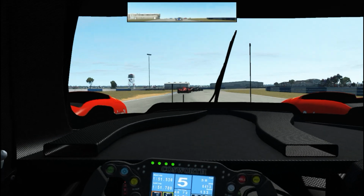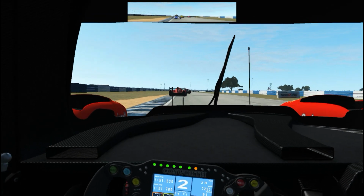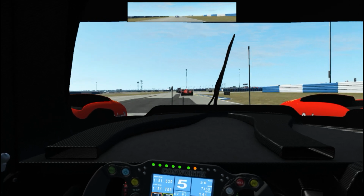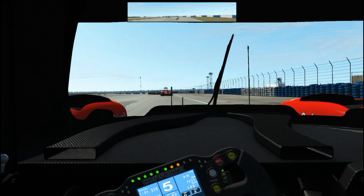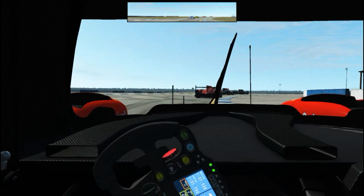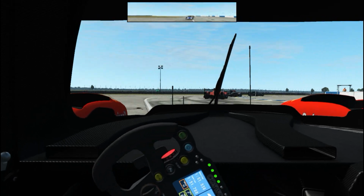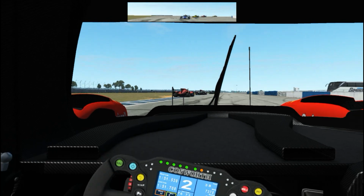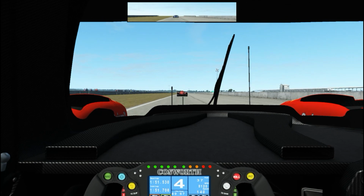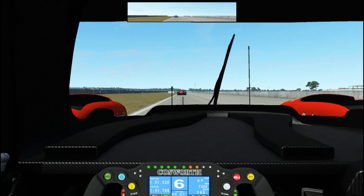However, the problem here is that it is seemingly an issue with rFactor2 just in general. I'm not saying it's an issue with just this track, because Sebring is the second one I can think of. Suzuka is the first one that Studio 397 has released where it's just way too taxing for my system. I can use any other track, like Malaysia, and I can run slightly above the medium graphic settings. And here I can barely run minimum, it seems like.